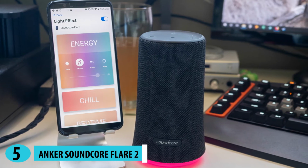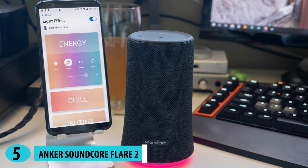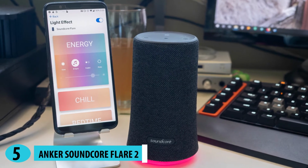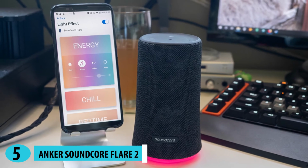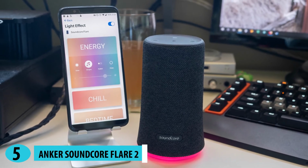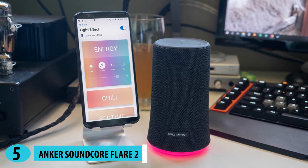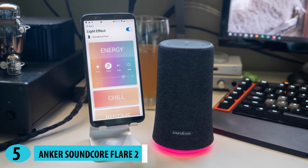The speaker's top panel houses controls for power, volume up and down, a central multifunction button for playback, track navigation, voice assistant control, and call management, and a button that switches through the various LED light show modes. A panel on the back of the speaker houses the covered USB-C port for the included charging cable.